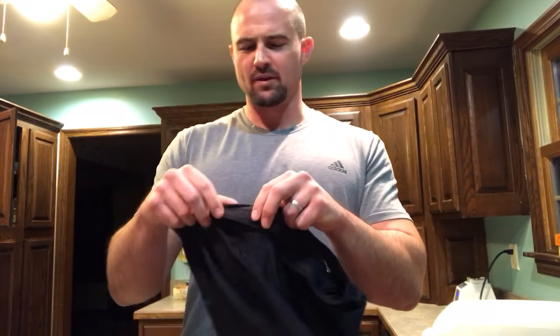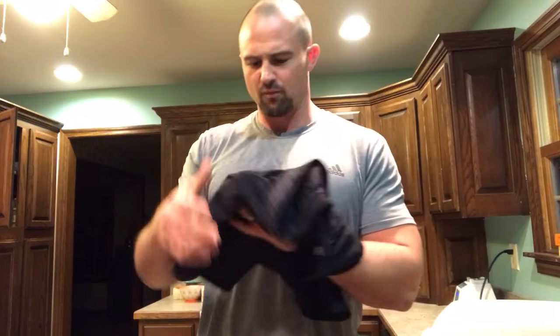The waistband I just wanted to mention, by no means uncomfortable, but I could feel that the most. Around my legs it gets kind of tight, but it forms really well, very quickly to your legs once you start moving. The waistband, I could kind of tell it was there. No complaints, it just didn't blow me away like the rest of the setup.